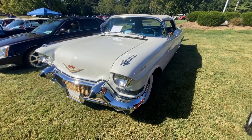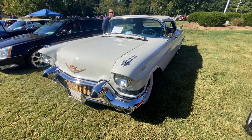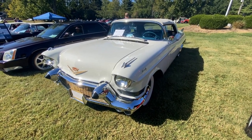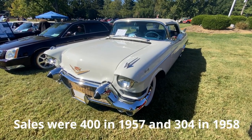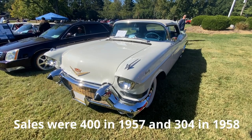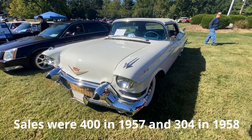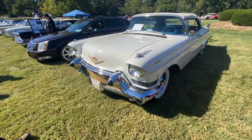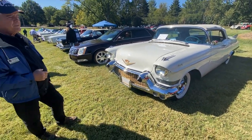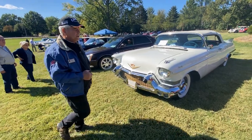Hey, it's Tom Gallagher, another edition of The Story Behind the Car, and this is a very unique, very rare vehicle. I've always admired these. Never have seen one up close. It's a 1957 Cadillac Eldorado Biarritz. It belongs to Jack. And Jack, how long have you owned the vehicle? I've owned it about 4 years.